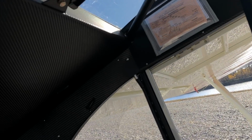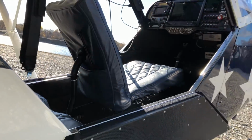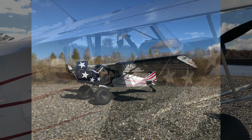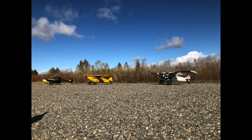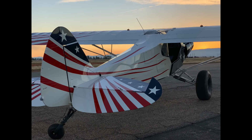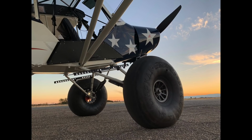He's also running all carbon fiber interior. There's probably more carbon fiber in this than a Carbon Cub. And as a step back here, he has the extended baggage on the upper and the lower portion of the fuselage. Square wing tips, and just a fantastic looking airplane. Great paint job. Really impressed with it. And this is affectionately referred to as the Americub.